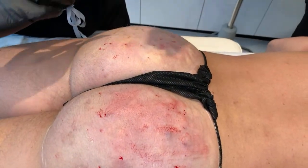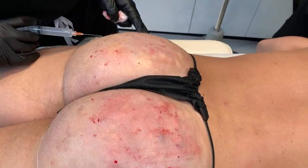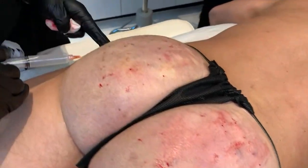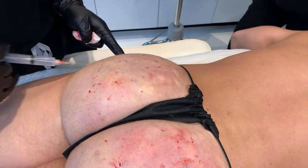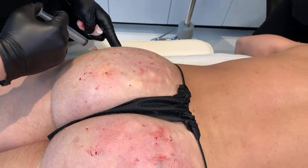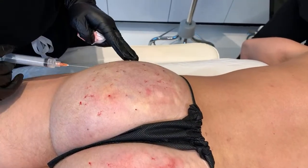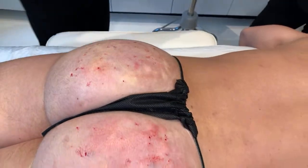Last one. Squeeze again as hard as you can. Good, relax. Our patient has been numbed before this procedure, guys. Those are asking, and he is awake. Yeah, we do topical numbing for this.